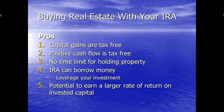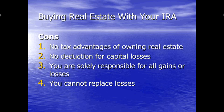But there's a potential to earn a larger rate of return on your invested capital, and here's why. If you invest with your own personal cash and then you get a return, that return is going to be taxed. So you don't have 100% of that return to go back out in your next deal. When you're investing in an IRA, 100% goes back in the IRA. It's not taxed yet. 100% of that return can go back out into your next deal. So you have the opportunity to compound faster for that reason.